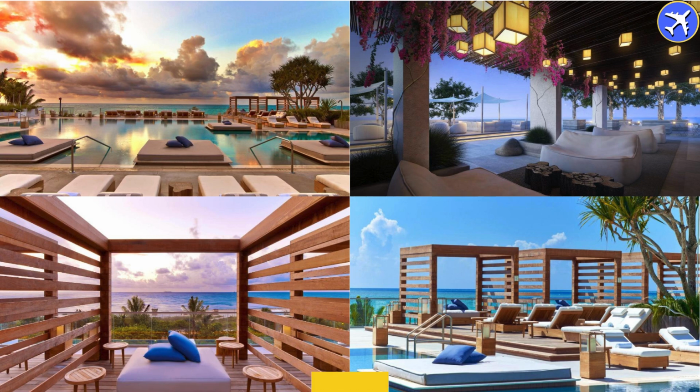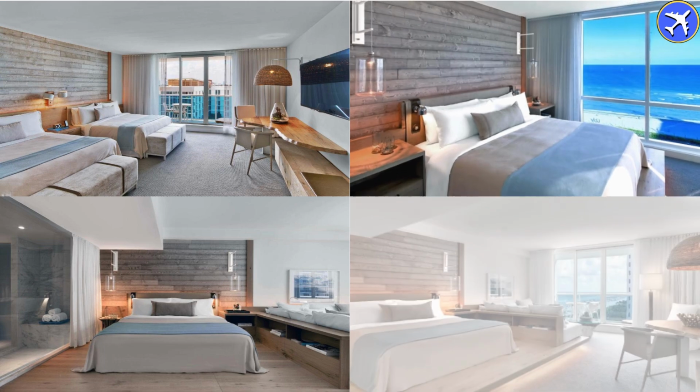Guests looking for adventure can enjoy water sports activities, while kids can explore the children's club activities. On-site snack and beverage bars, as well as 24-hour in-room dining, are available.